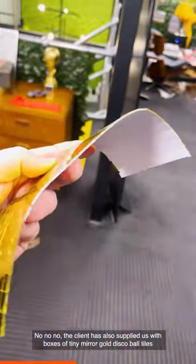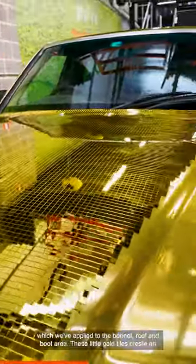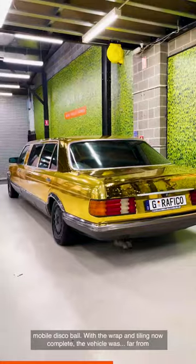The client has also supplied us with boxes of tiny mirror gold disco ball tiles, which we've applied to the bonnet, roof, and boot area. These little gold tiles create an extra dimension to the wrap, sparkling in the light and turning this vehicle into an actual mobile disco ball.